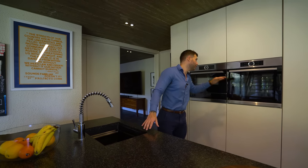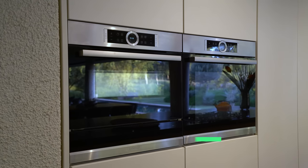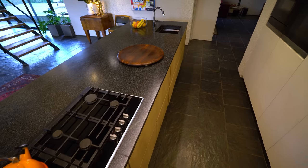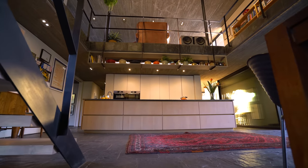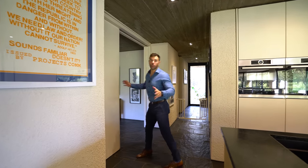Behind me, we've got some built-in appliances, top of the line, both a microwave as well as an oven, and then of course a 5-top gas burner right in front of me, complete with your Le Creuset pot that really does bring that touch of color. And this home has got those tiny touches all throughout it that's going to make you fall in love. Moving on, we come to this section of the home here.